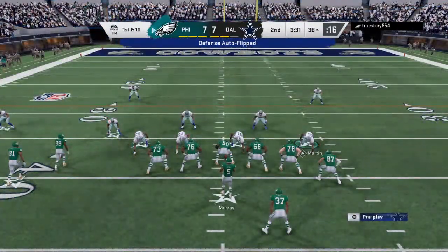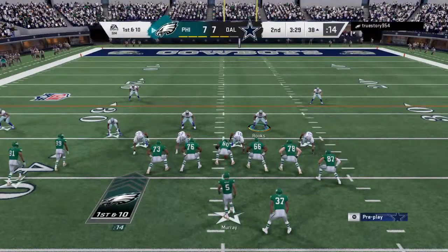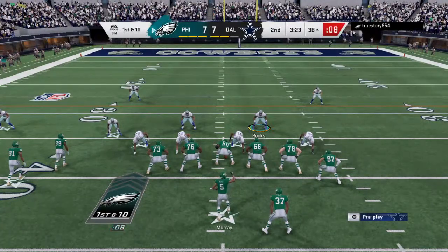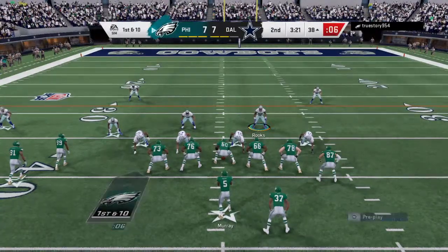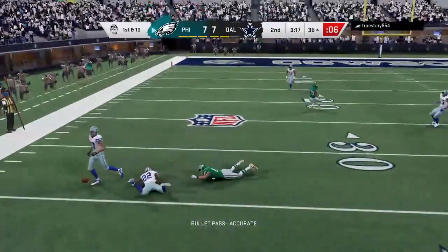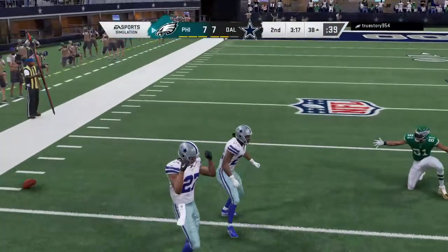So here's a 1st and 10 at the 38. Switch gears, switch gears. Throwing on first down is Murray. And that's going to be incomplete. Too tough to hold on to that one.